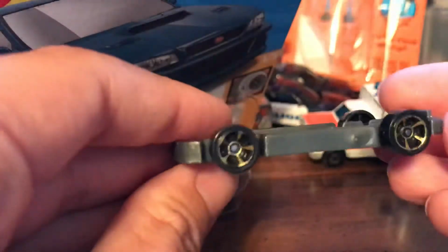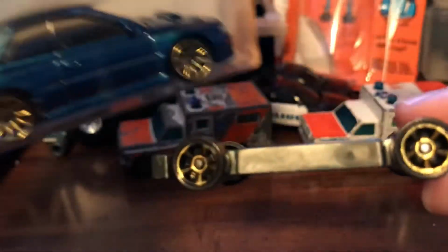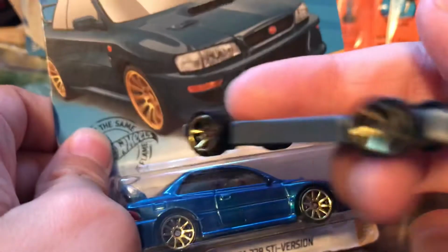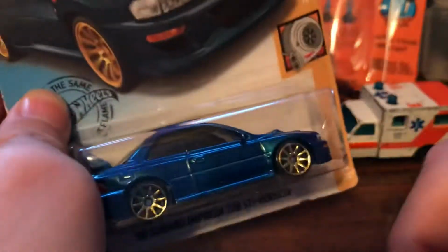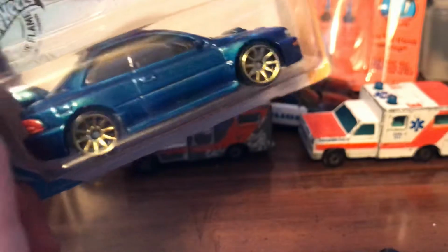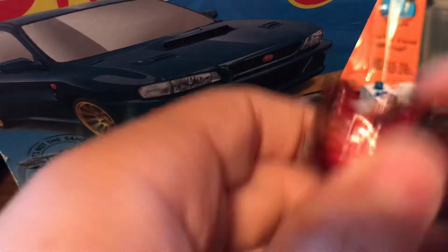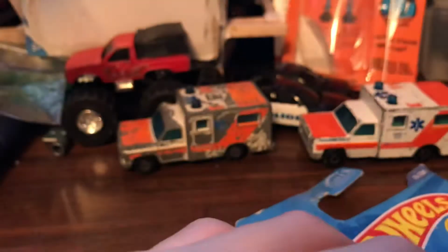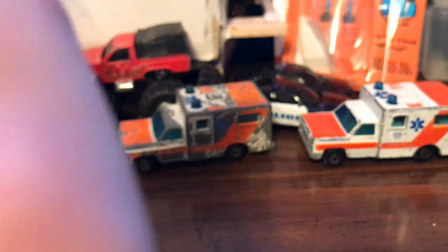So you know how I like Initial D? I wanted to take the wheels off of this and put them on this one, because the one in Initial D had 5-spoke wheels. It's blue with 5 spokes, so it should look a lot better. And I don't care for these 10-spoke wheels. I know it's similar to what the Subaru had, but it's not exact. So for an Initial D custom, I'm gonna crack it because I don't need it in the package. I can't drill it apart in the package, so I'm gonna keep the other one in the package.